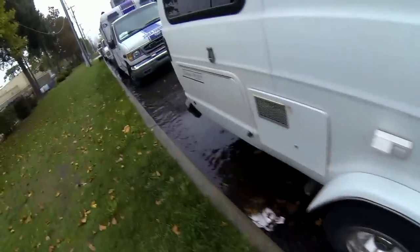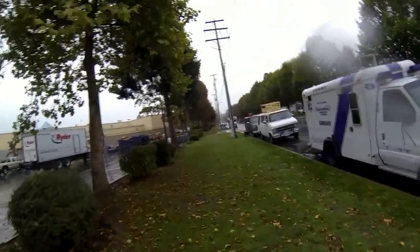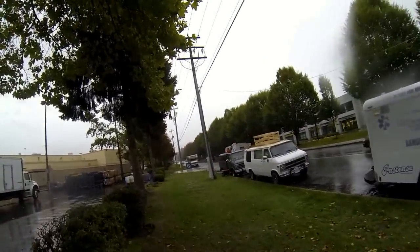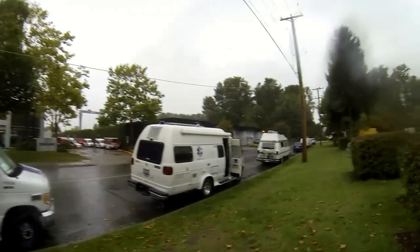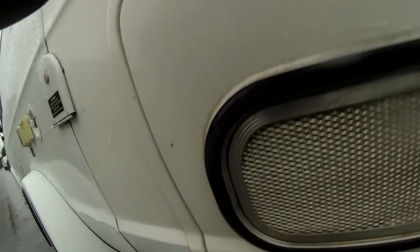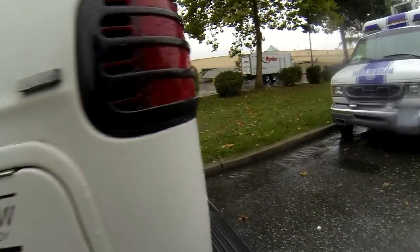Look at this river. There's a guy over there running his generator. He lives in a converted cargo van. A couple of motorhomes over there too. There's my ambulance. There's another Class B. It's good to know how to do this. You guys should.